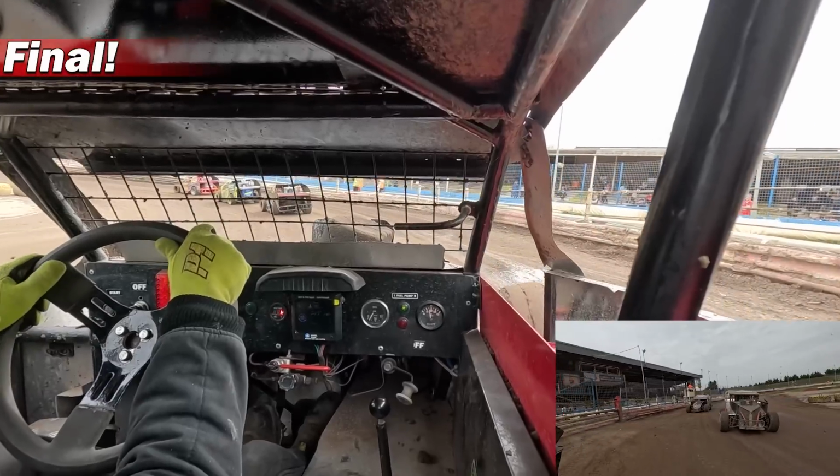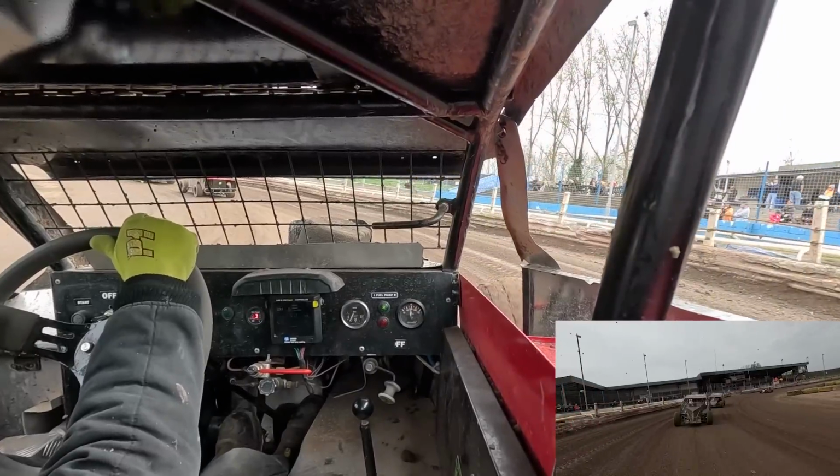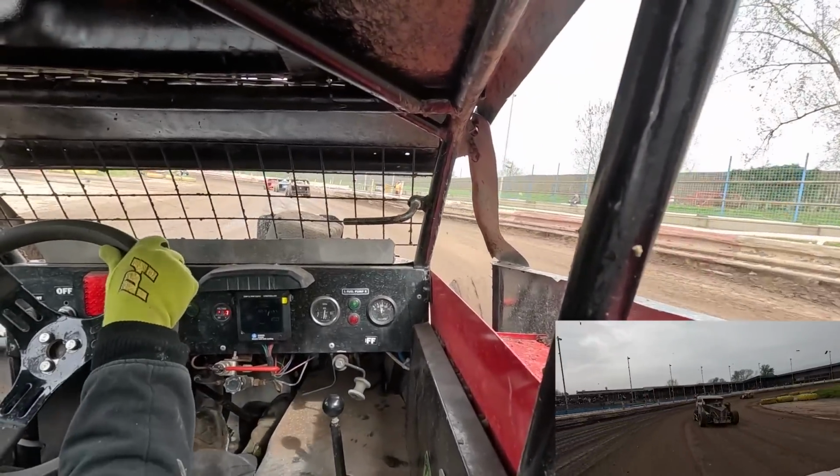Right, final coming up now, and my real goal was to just get an overtake, or at least try and be on pace with one of these front runners. Let's see how we get on.